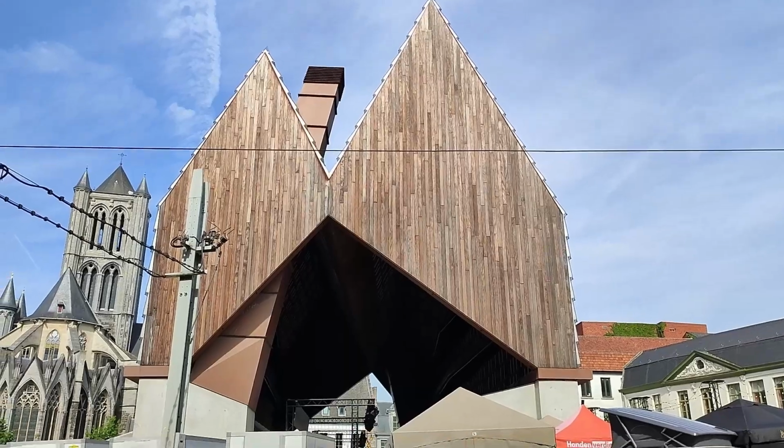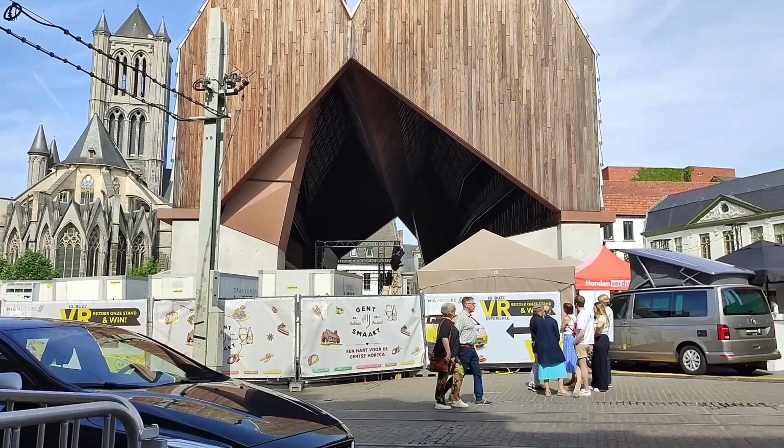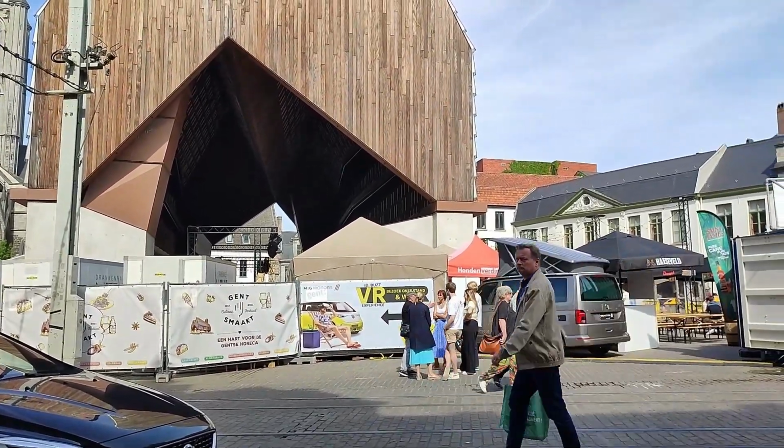I thought I'd have a go at drawing the city pavilion. It's this modern piece of architecture right in the centre. There was a food market on the weekend we were there.